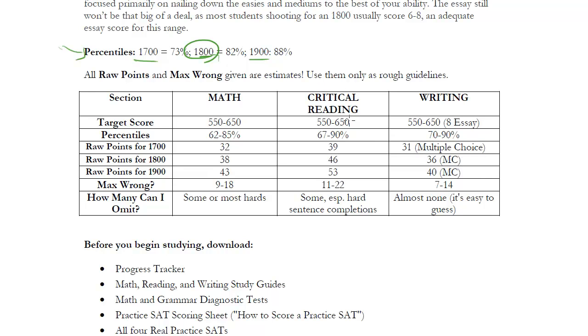In this table, I basically lay out what the breakdown is for each section. So in the math, the reading and the writing, you want to hit about these scores. I give the percentiles for each section. So a math at a 650 is better than about 85% of the other test takers. Notice for reading and writing, it's higher. It's 90% for 650, which shows you that these are actually harder sections.